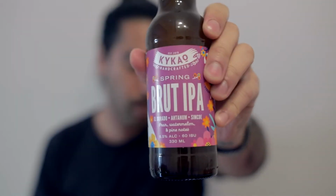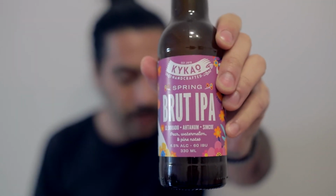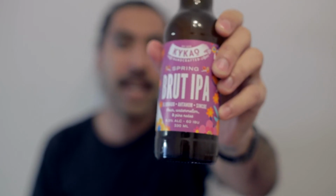All right, so next up we have another IPA from probably my favorite brewery in Greece at this point. It's the Kykao Spring Brut IPA. And I think this year this is a new one, because from what I've read online, the Spring Brut IPA has an ABV of 8%, but this one only has 6.5%. So I think they maybe switched something up between this year and last year.